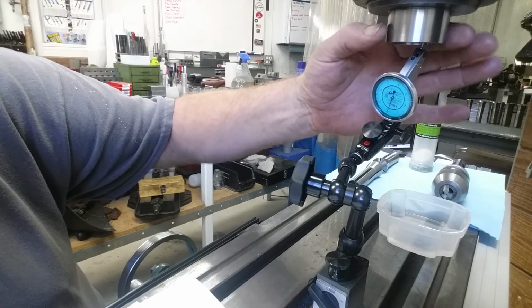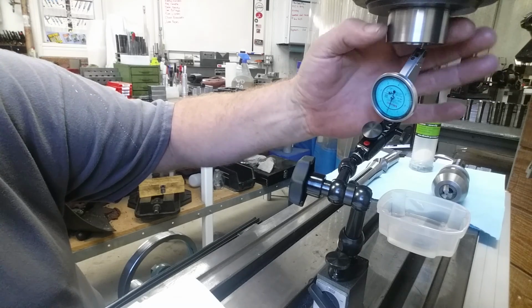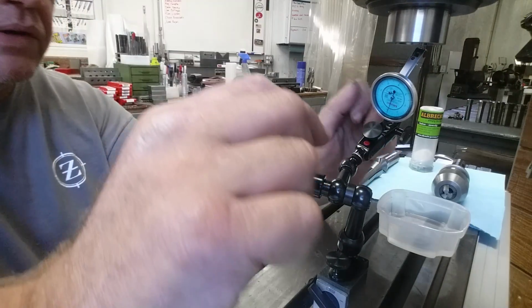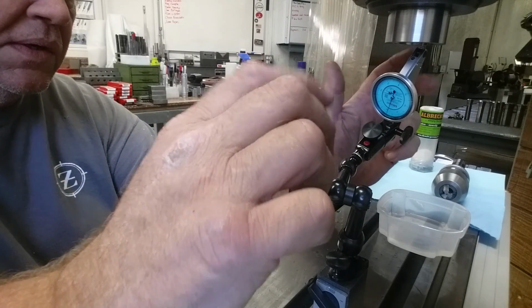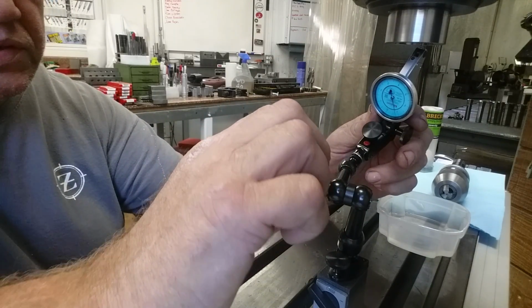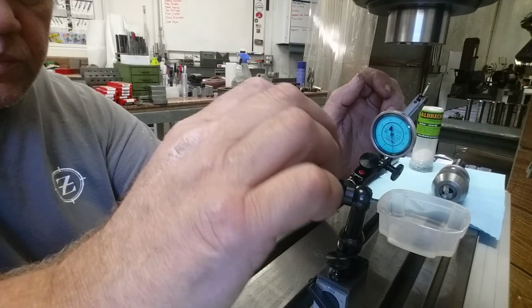My read is less than a tenth, which is about what we had. I read a total error of a tenth the other day after I ground it when the mill was sitting on its side. So that's our baseline that we have to work with. So if we see a 1/10 error, it could very well be coming from the spindle.